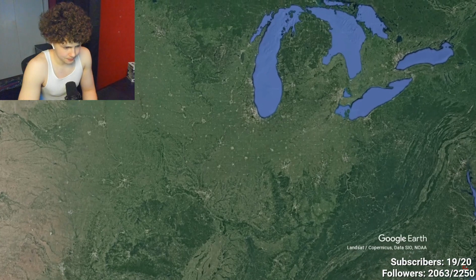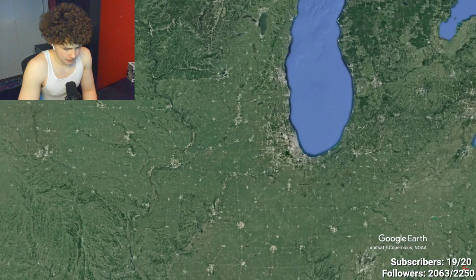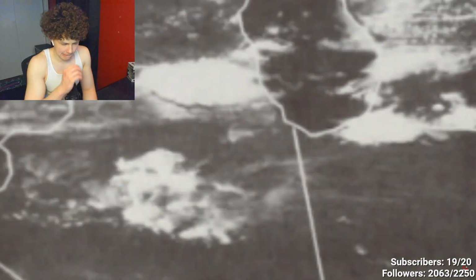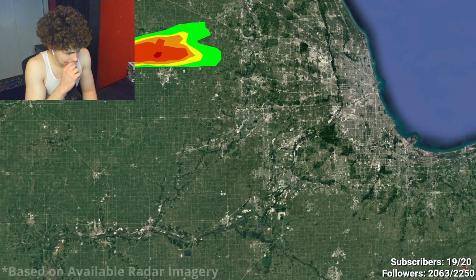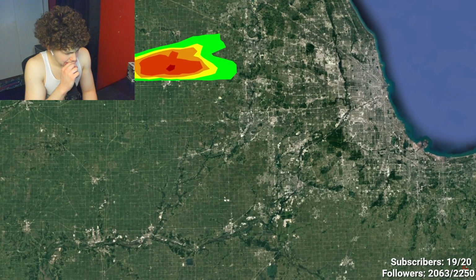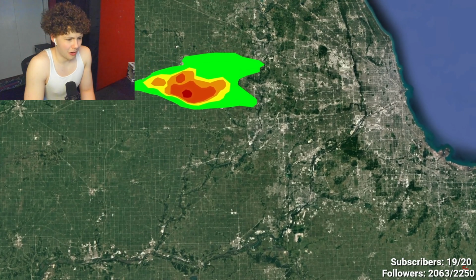Just before noon near the Illinois-Wisconsin border, the incredible potential energy of the atmosphere could no longer be held back, and a cluster of thunderstorms exploded like a bomb. This cluster of storms would slowly drift to the southeast, producing damaging straight-line winds and large hail before one of the storms began to deviate from the others.